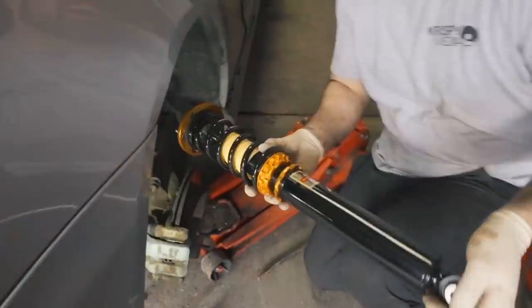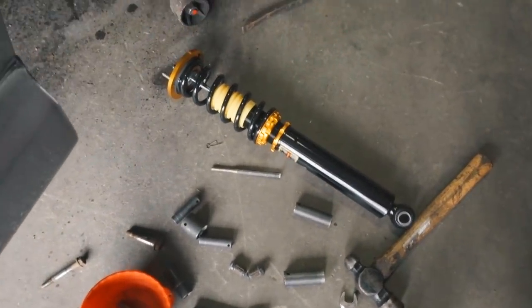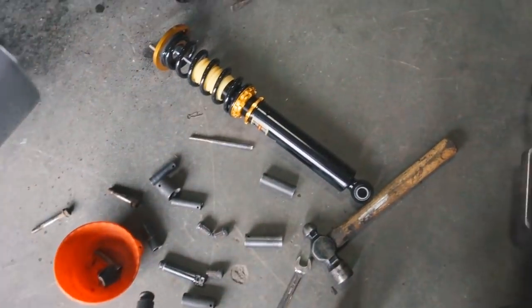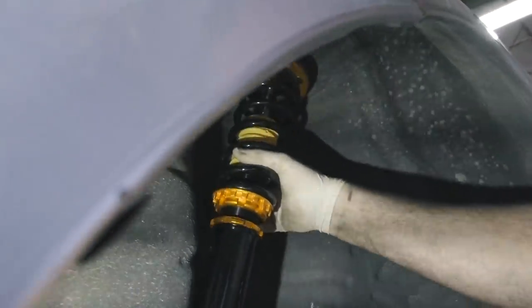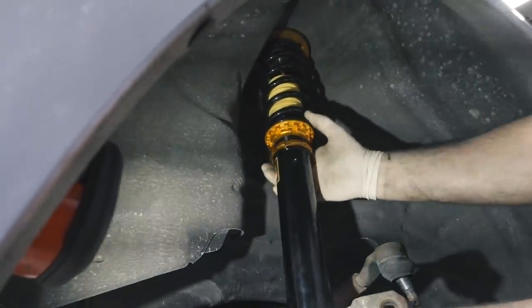Last one. Last Yellow Speed. Big boy going in. These are the rear coils, a little bit bigger than the front, obviously. Washing your hands there, bud? Aren't you supposed to be putting this in? Yeah. All right. Well, there you go. Pop this sucker on in there. Ooh, she looks pretty. All right, now she's in.